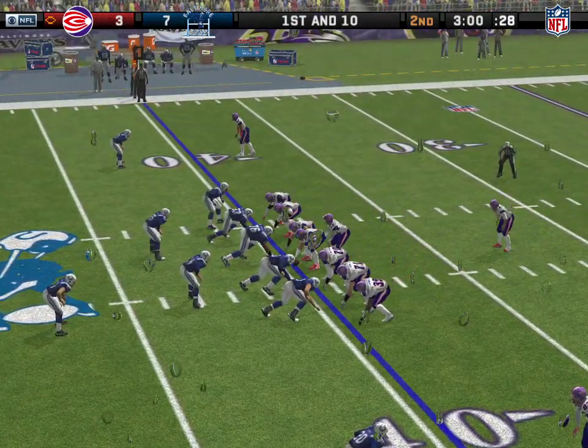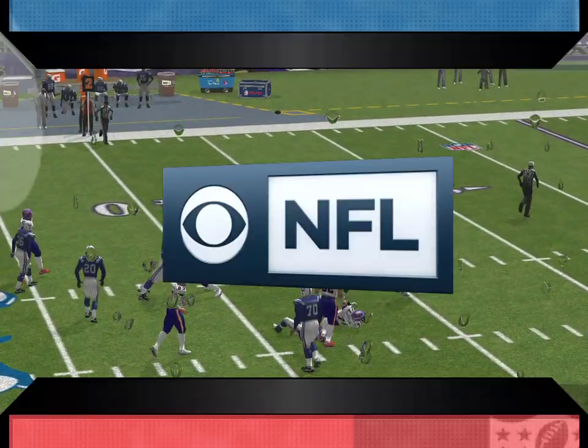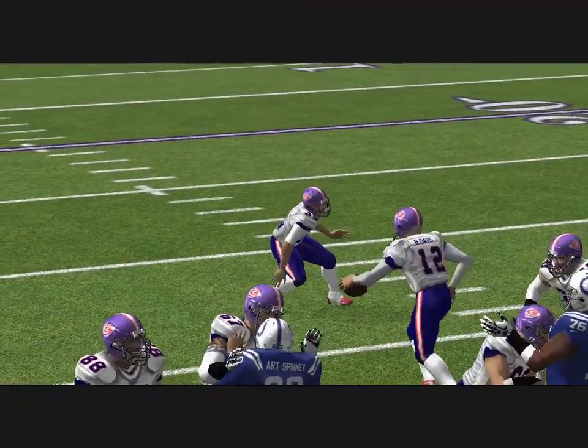There we go, dude. Only one man in the backfield. This direction, missed the attack. Number 6. 53 gets right in there and brings him down.